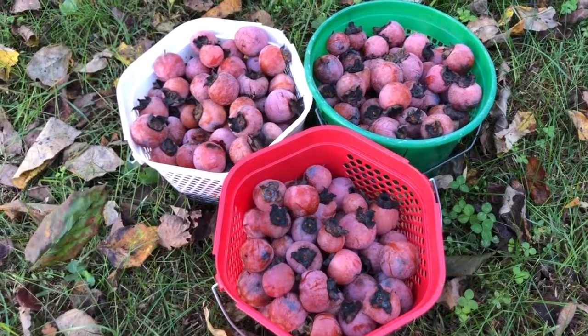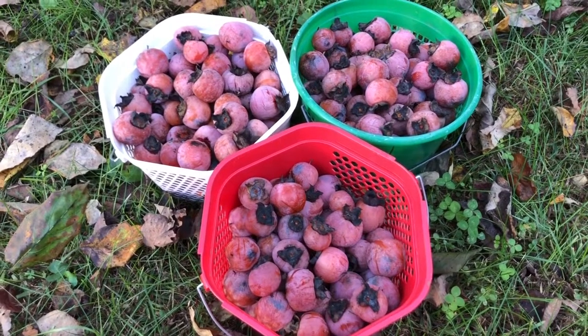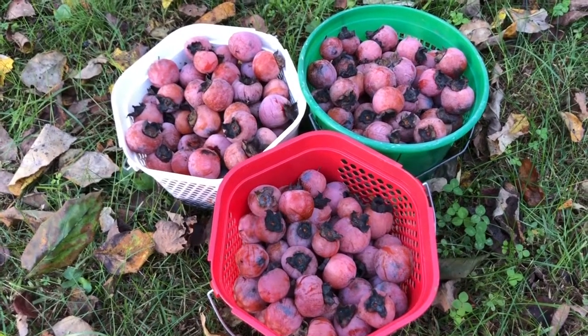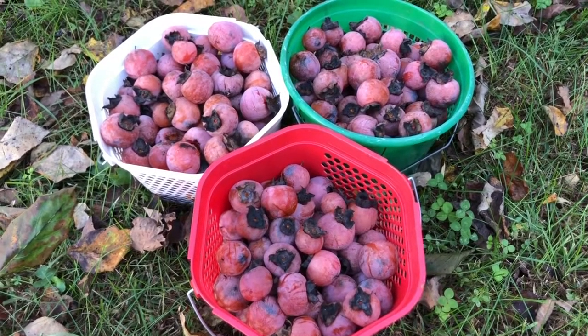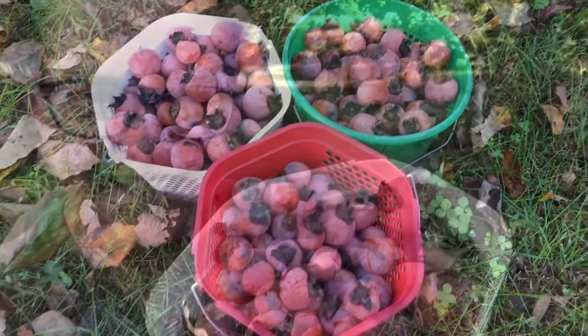So stay tuned because we're gonna head into the kitchen in a little bit, and I'm just gonna show you what I do with these, how I clean them, how I store them, and what we use them for here on the farm.